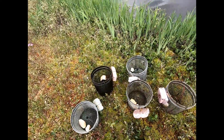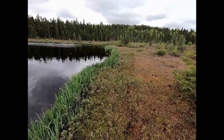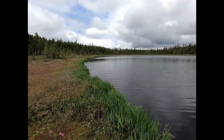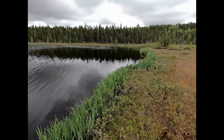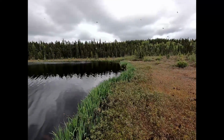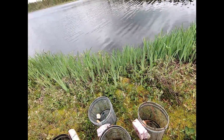So, just baiting up a couple of traps here. You can see we're starting to get a few of the traps out. The pond that we wanted to trap just had big sucker minnows, and we're after minnows for walleye fishing. So we're switching ponds here. Kenny's gone back to get the canoe and the rest of the traps, but I'm working along the edge here setting out minnow traps.